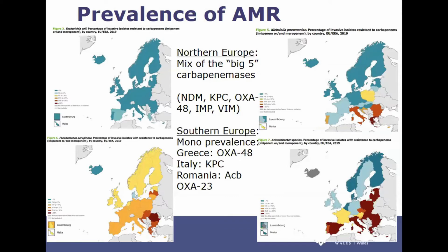and you can see that for the majority of the UK and for Europe, it is less than 1%. For Klebsiella pneumoniae, a very, very different story. Northern Europe and Scandinavia is less than 1%, but as soon as you get down to the Southern European countries, we're talking about 25 to 50% in places like Italy, and over 50% in Greece. Pseudomonas is again exactly the same. As soon as you get down to the southern countries, you start to see this prevalence rise.